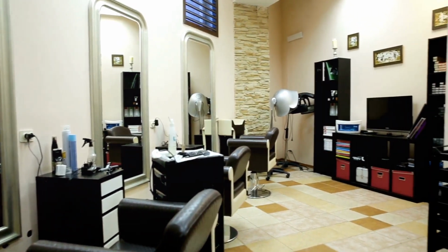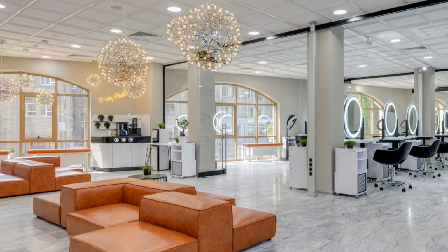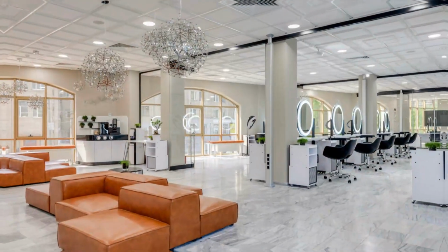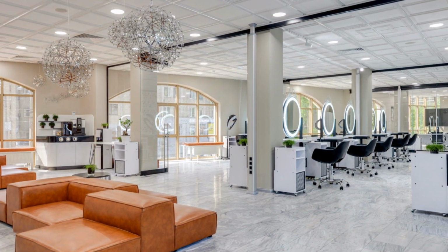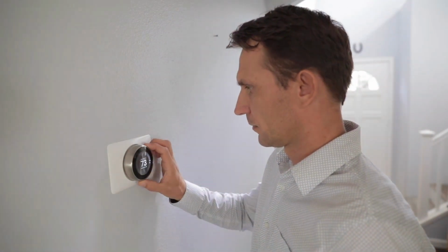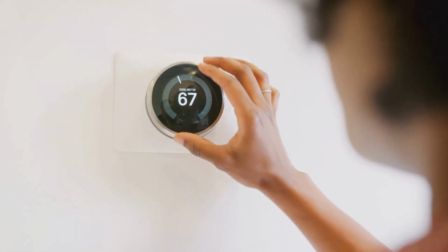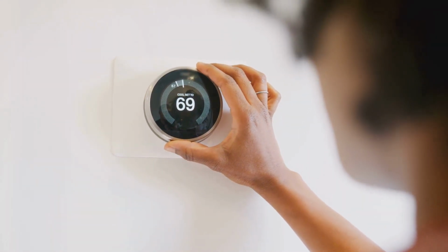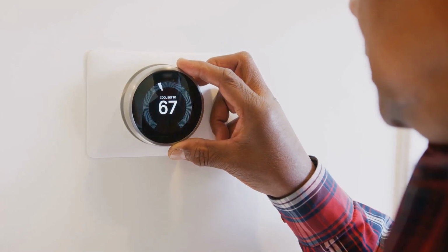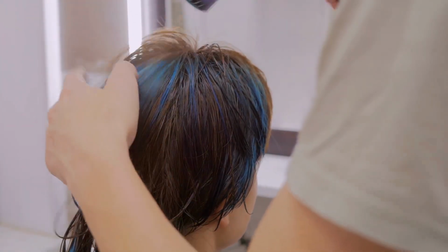Okay, so first up, let's talk temperature. We all know how important it is to have the salon feeling just right, not too hot, not too cold, just perfect. But did you know that heating and cooling can be a major energy suck? That's where smart thermostats come in, like your own little eco-warriors for your salon's climate. These clever devices actually learn your salon's schedule and adjust the temperature accordingly. So, they'll turn down the heat when everyone's gone for the day and warm things up just before your first client arrives. How cool is that?